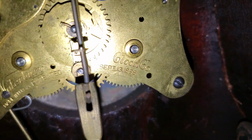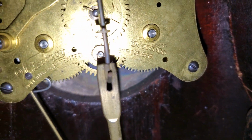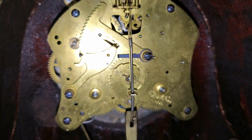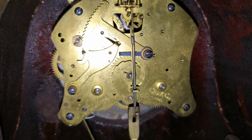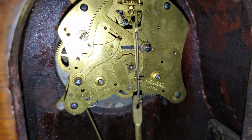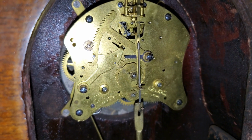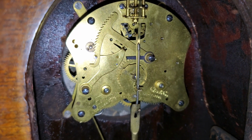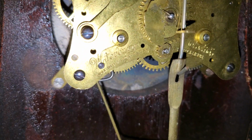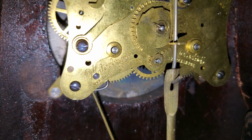There's a date there. Probably a patent, but it's September 13th, 1898. So this movement is probably from the 1800s. As much as it doesn't look like it's from the 1800s, it's probably from the 1800s. Then again, it's worth noting that it could have been made after that patent date, so it could be from the early 1900s as well. Still a really interesting design from an American company. Must be a higher caliber movement, as I've been informed.